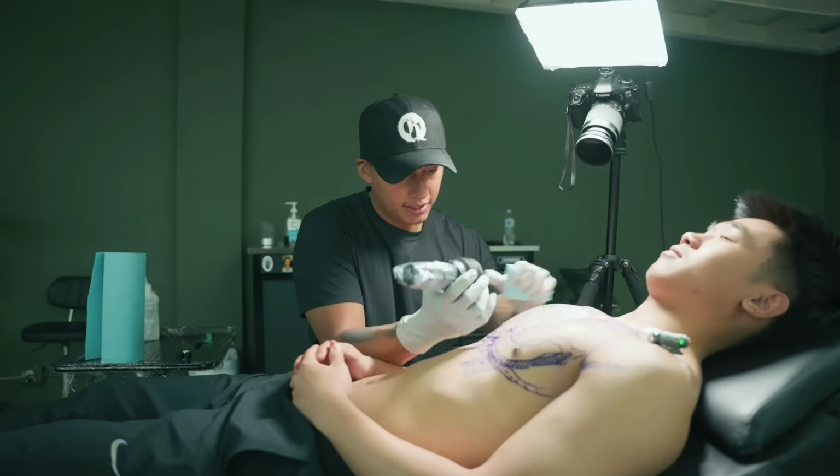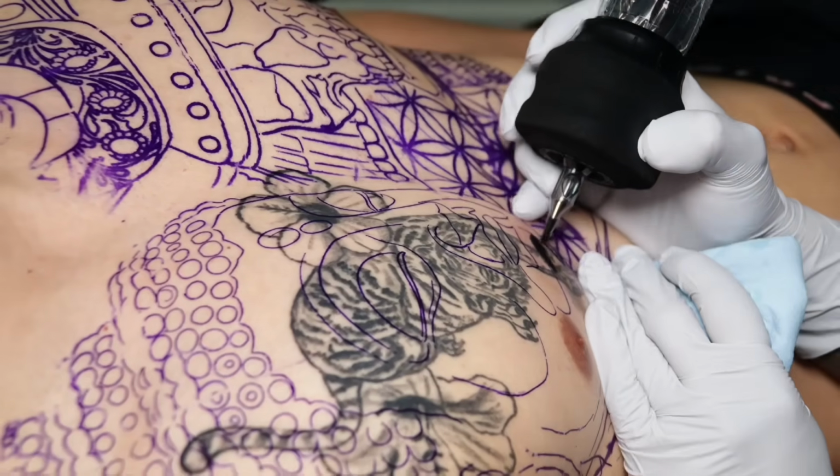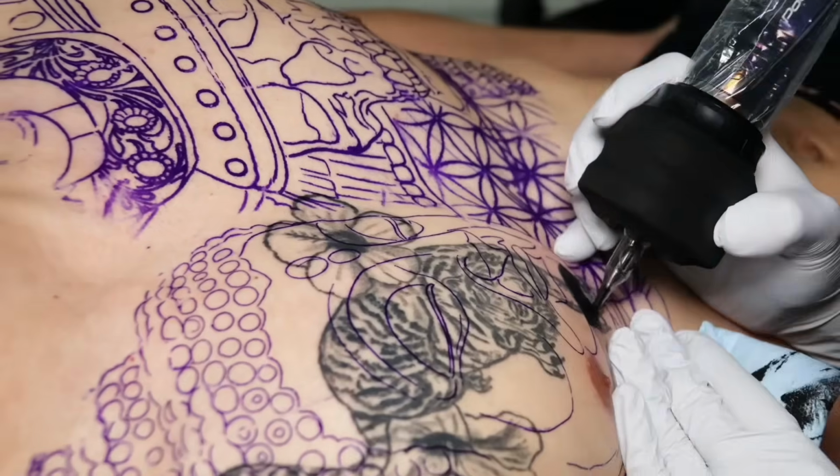I'm gonna start on the bottom of the pec so I can make my way up to the shoulder and then work my way to the left side of the pec. That way the skin doesn't get irritated and I'm able to really navigate throughout the skin.